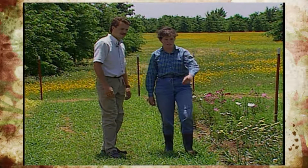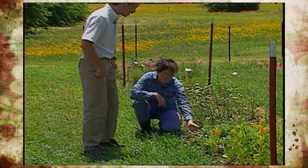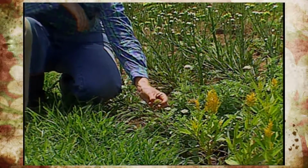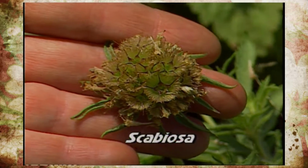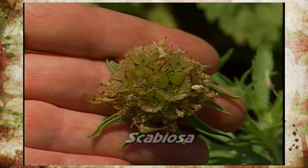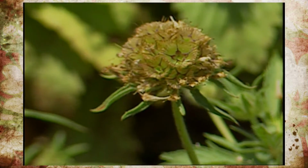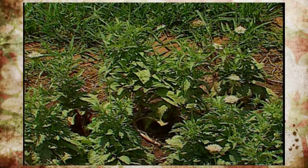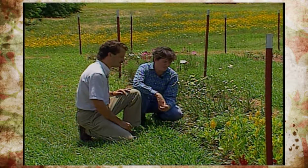I see. Now, what's this small one over here? This is Kabosia. It's not so much grown for the flower as it is grown for the seed pod, which you have in your hand there. The seeds form kind of a ping pong ball shaped flower with a little star shape in the middle of each seed. And the seed pod is dried and used in arrangements. I see. So it'd be, again, used to fill in. Well, this would be more of a focus because it's more of a distinctive shape. I see. With the round shape.